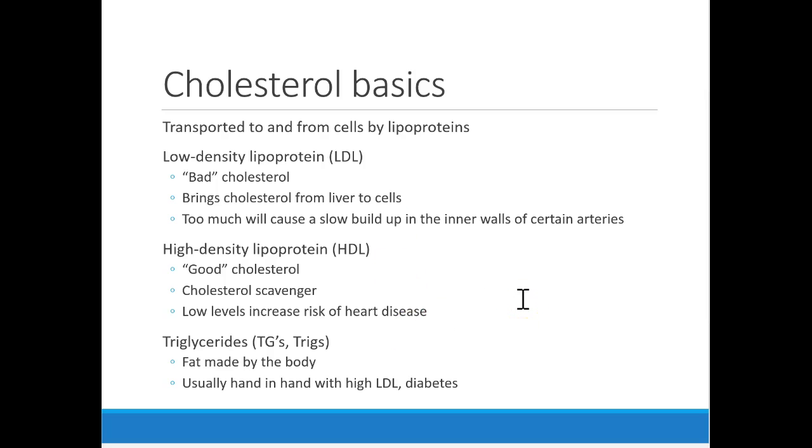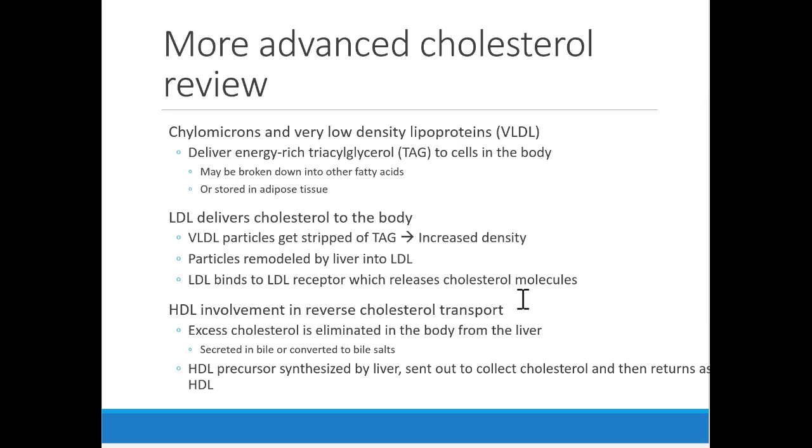Higher HDL has been associated with lower risks of heart disease, and LDL has been one of the largest biomarkers we've been using for years to associate with heart disease and to justify cholesterol therapy like statins. Triglycerides would be another one that's monitored. Those are fats made by the body. They usually go hand in hand with high LDL and high glucose in diabetic patients.